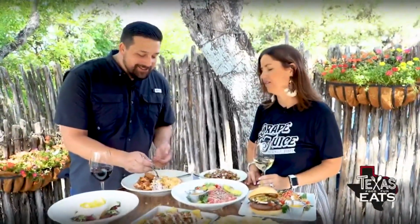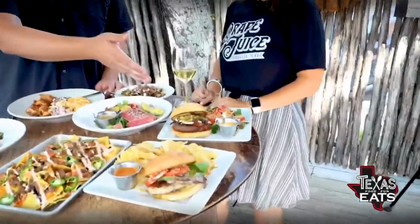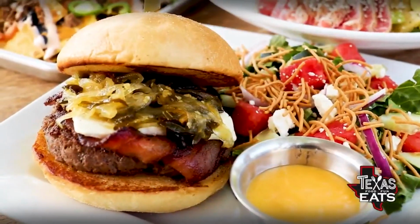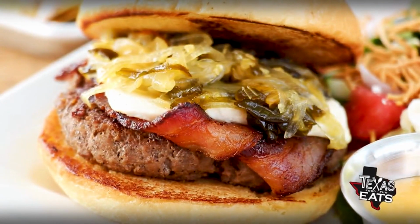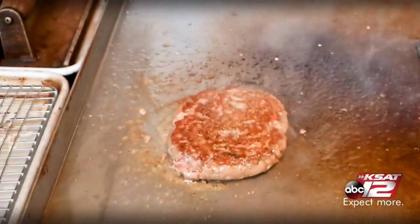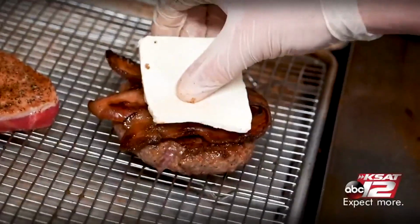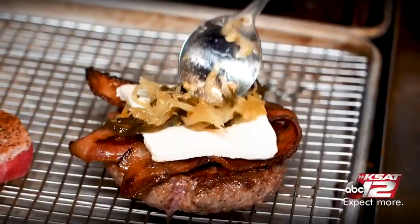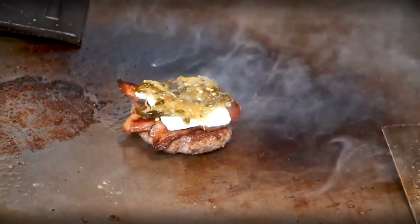That is really good. I want to talk about this burger. This is the one that I had to take a bite out of when I saw it. What's going on with this? It's called the Boom Boom Burger. Basically, it is our amazing brisket burger, which is really juicy and tender. It's layered with jalapeno bacon, cream cheese, and then candied onions and jalapenos on top. And y'all, it is so good.